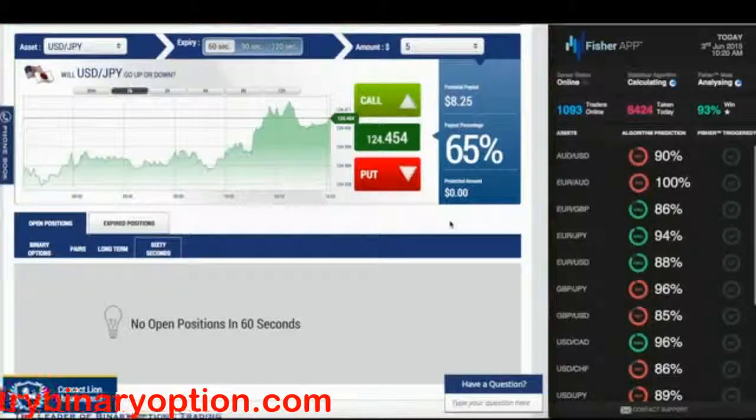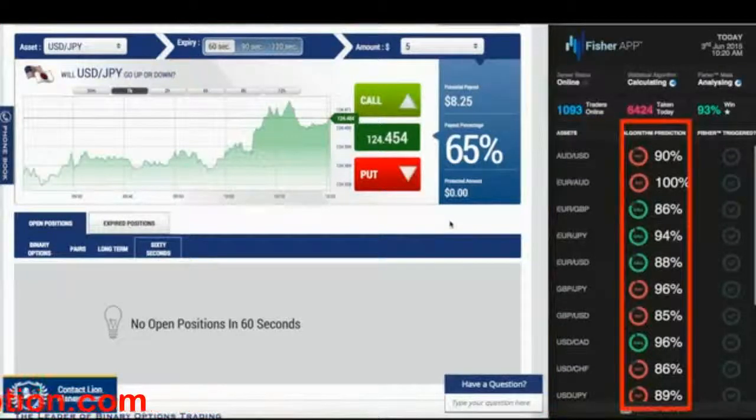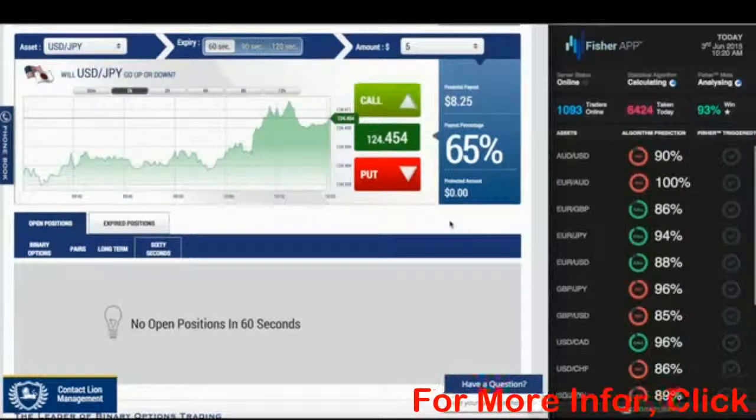Okay, back to the app. On the left side of the app, you see all the assets that you can trade. The middle column shows the algorithm's prediction of the movement of the asset. The right column shows if the Fisher method confirmed the movement. If it does, you just click the button in your broker account to place the trade. Let me wait for a trade right now and show you how easy it really is.